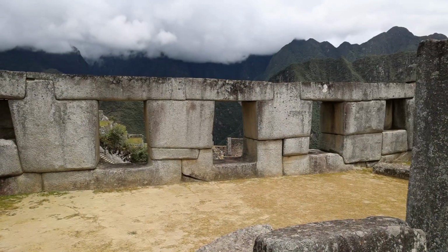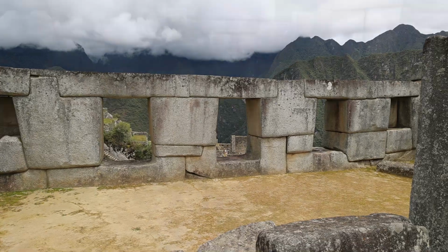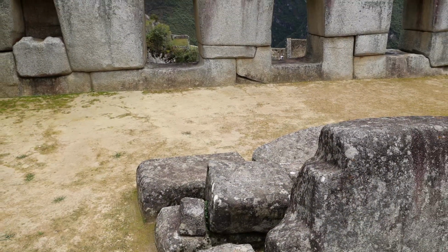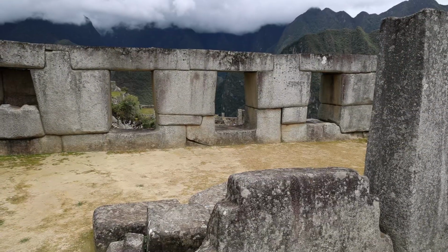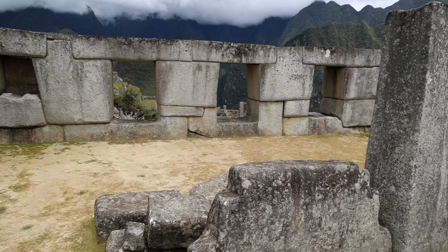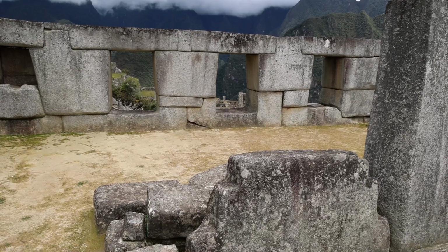The Temple of the Three Windows. Half part of a Chacana, you can see. This is the solar calendar or computer, and the three windows, and the three steps, and the solstices.